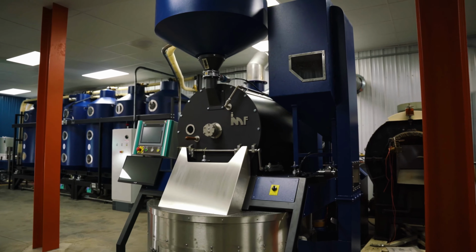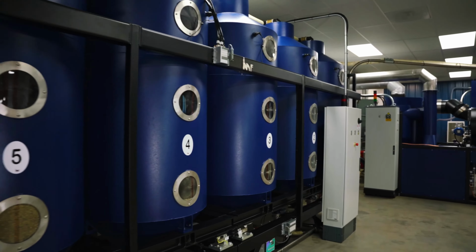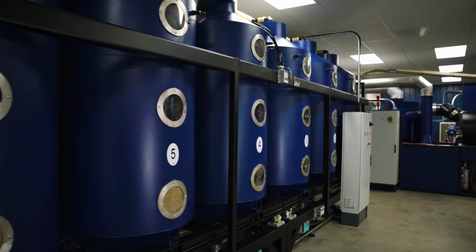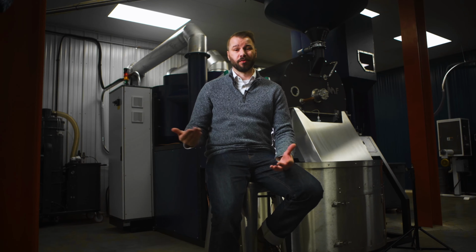This is the roaster from IMF. We are super stoked about this roaster. There are some things that we couldn't do before that we can do with this roaster. One is we added silos, so we can hold coffee and call up any amount of coffee that we want on the fly, which really helps us with production.